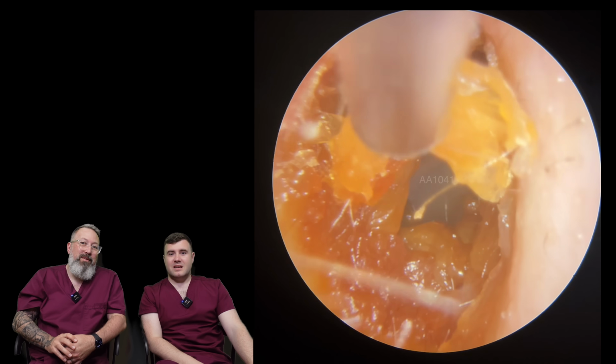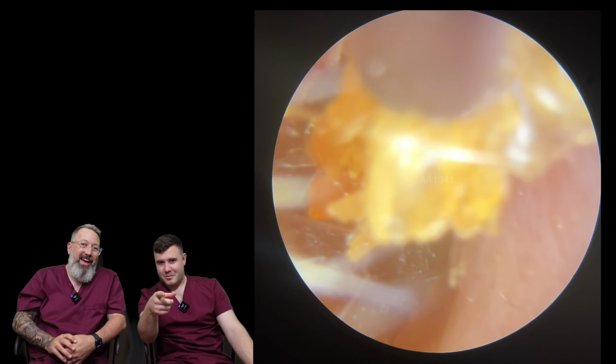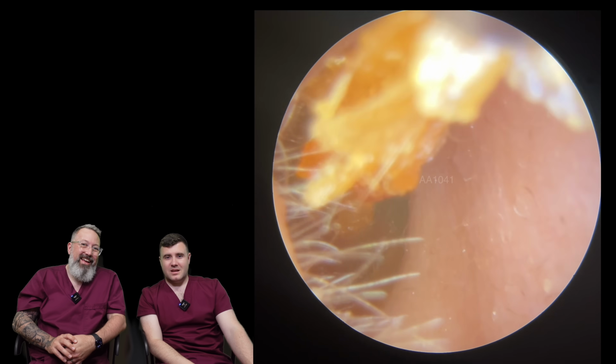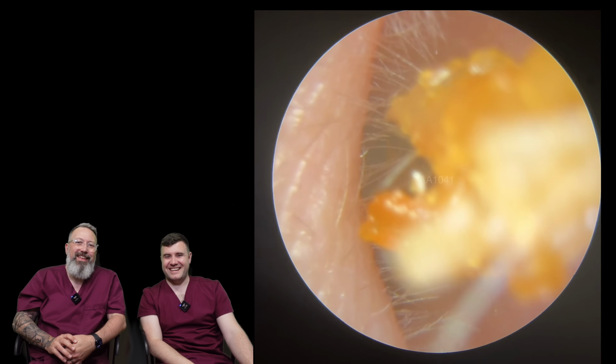This is what I thought was going to be a ribbon. I really thought this was going to turn into a skin ribbon. You did start to pull it, didn't you? I'm pretty sure at one point you can see it, just underneath, you can see it drawing out. Yeah. I really thought, oh no, he's got a skin ribbon, look at that.